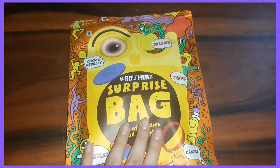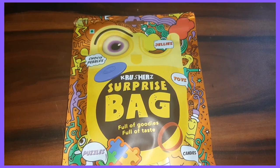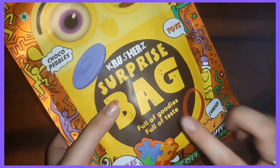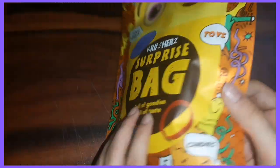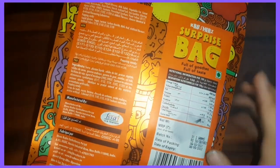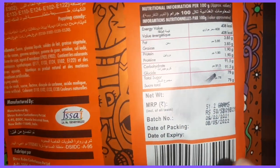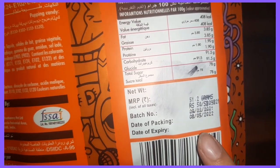So guys, this is the blind bag which we are going to unbox today. Actually I am having two blind bags, but let's just open one bag for today. This is the bag. It is how it looks like. This is so cute. So everything is written in Arabic, as you can see. Here is all the information and the price. You can see it's 50 rupees only.